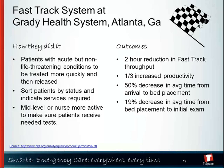All right. So here's an example of Grady Health System in Atlanta, who created a fast-track system. And basically, it's just what we talked about. Patients with acute but non-life-threatening conditions were able to be treated more quickly and released. Patients were sorted by status and what kind of services they were going to need. Were they going to need labs, x-rays, IVs? That kind of determined where they went.